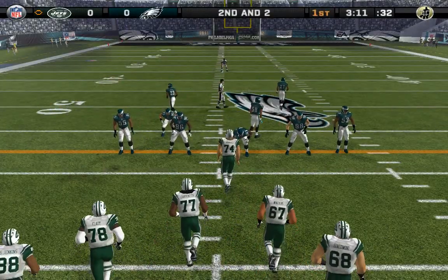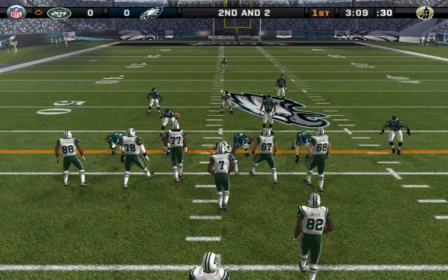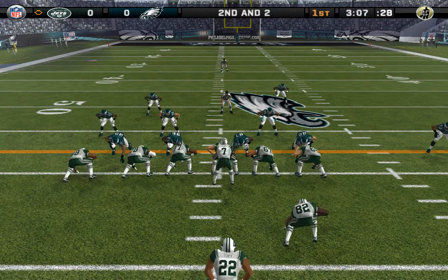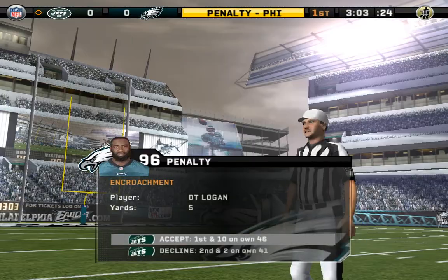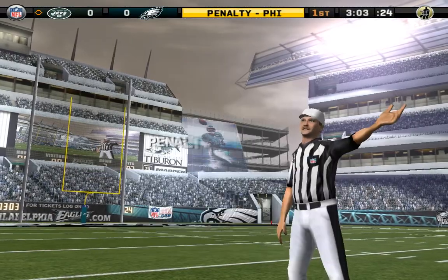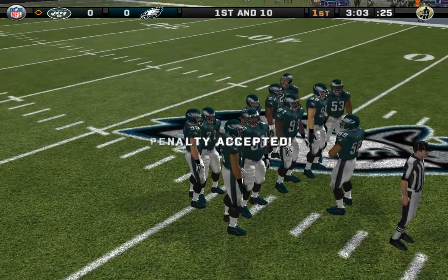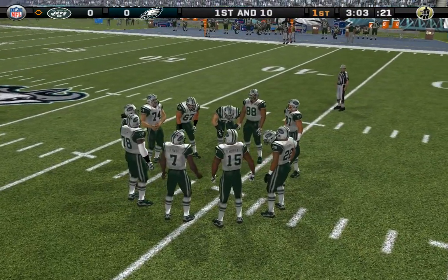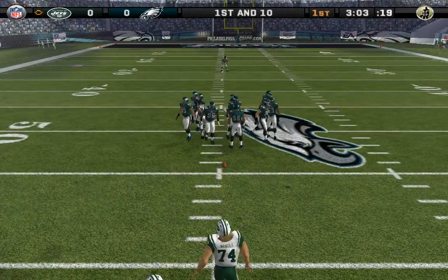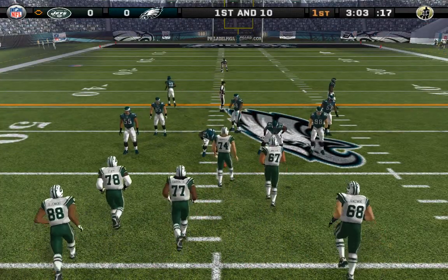Ball on the 41-yard line. They jumped early and got flagged. So he's called for encroachment. Yeah, he jumped early and touched an offensive player, and that forces the officials to blow the whistle. First and 10. Ball on the 46-yard line.